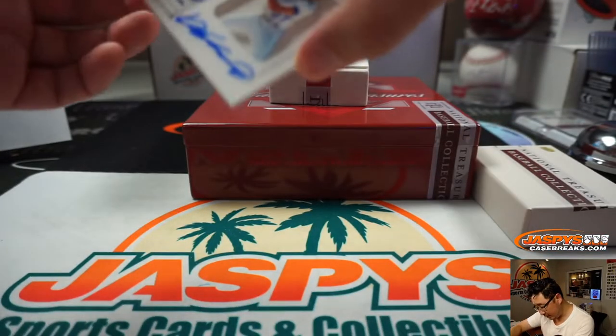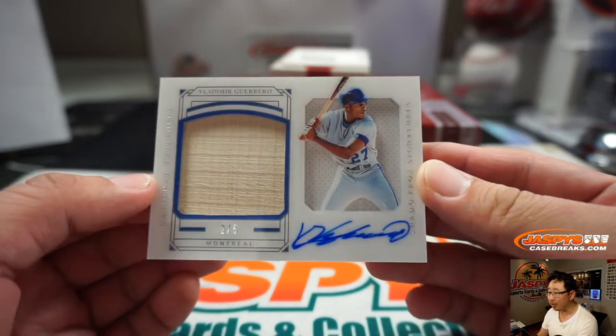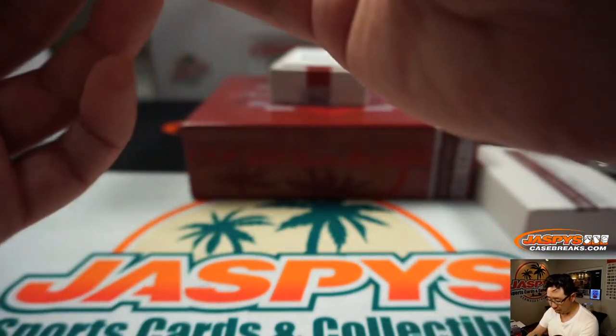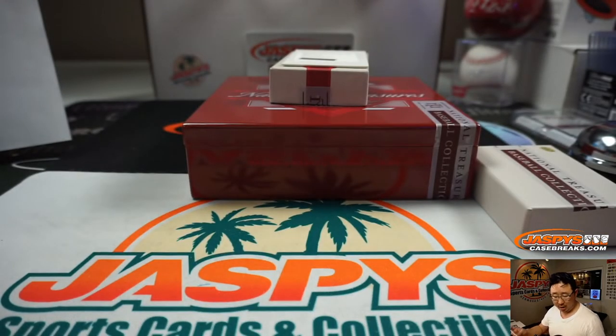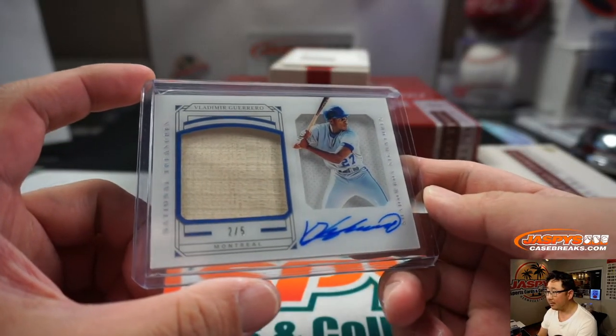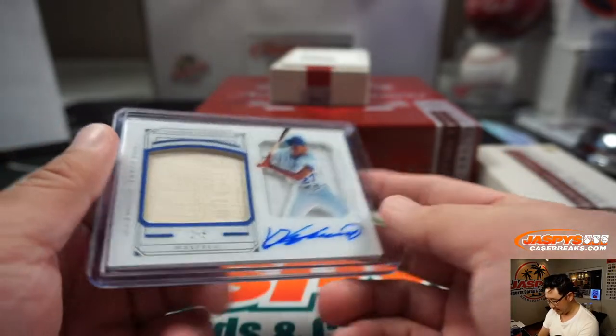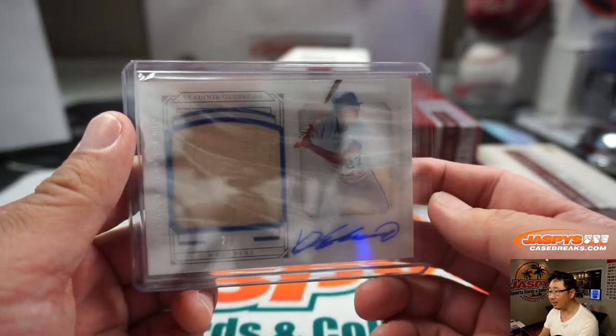We've got 2/5. Vlad Guerrero Sr. Montreal. Montreal, that goes to the Nationals. Chris Parent with the Nats. Expo stuff goes to the Nats, as you know. That's awesome. Game used material as well.